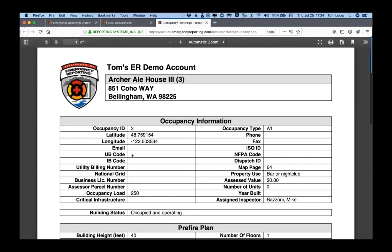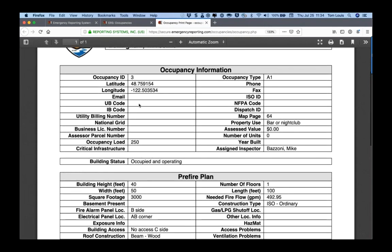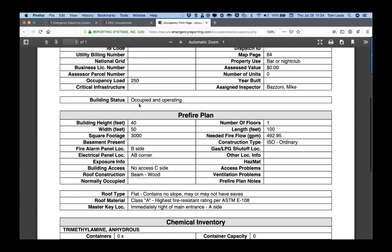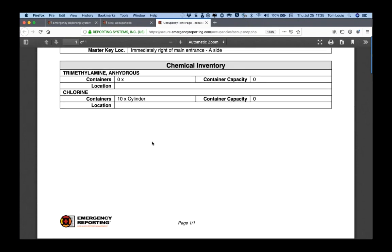And it's going to deliver a nice PDF in a gridded format with all of the occupancy information, and you can see anything missing can be my cue to go in and capture that information on a subsequent inspection. The PreFire Plan tab, chemical inventory, which I'm going to jump into next, and then any files that are attached.